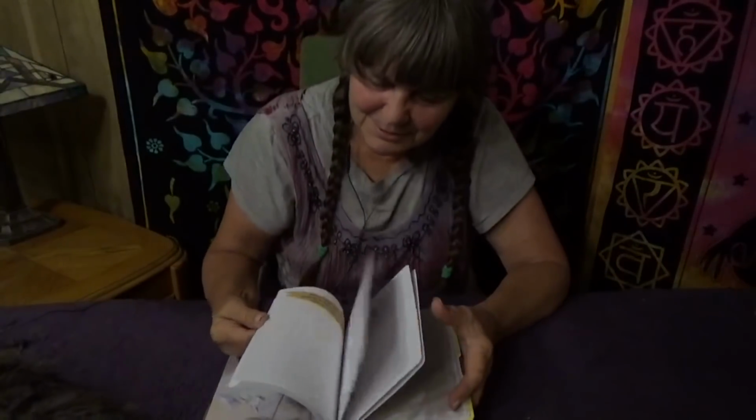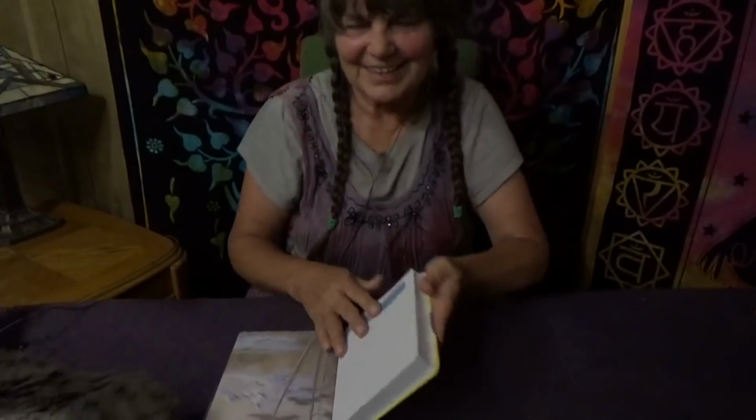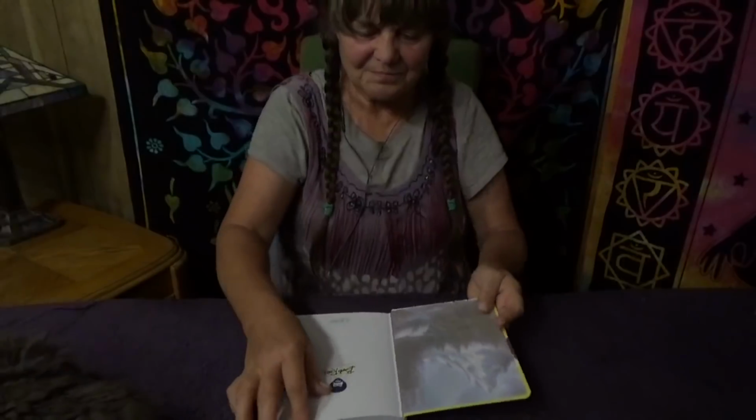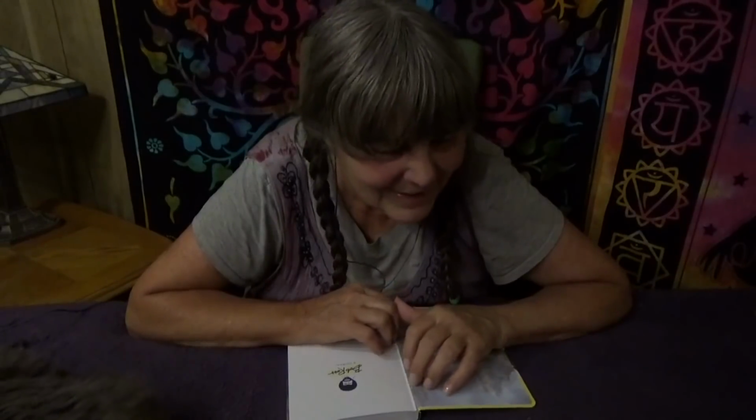So, a wonderful book. Isn't that great? So I thought, well, I don't want to just write words in this book. I would like to express something in color, texture. I don't know, be brave.